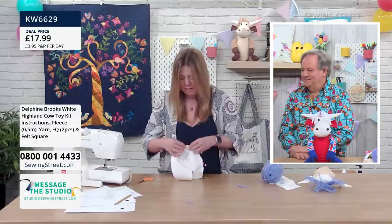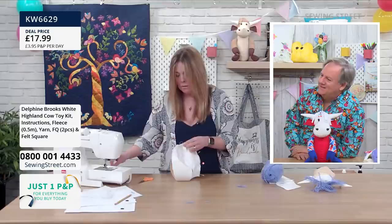Okay, so I'll pin that bit and I'm just going to sew that bit from the top down to the bottom seam, and then I'll pin and sew the other side. Right, okay.